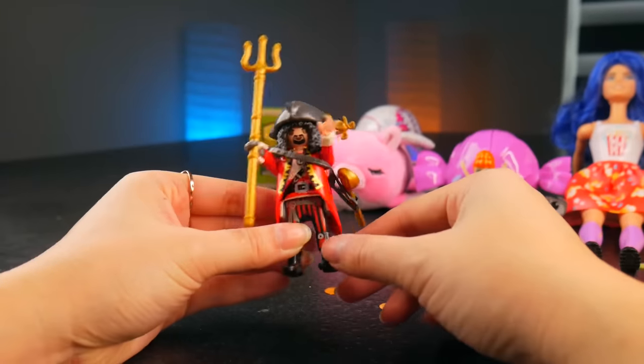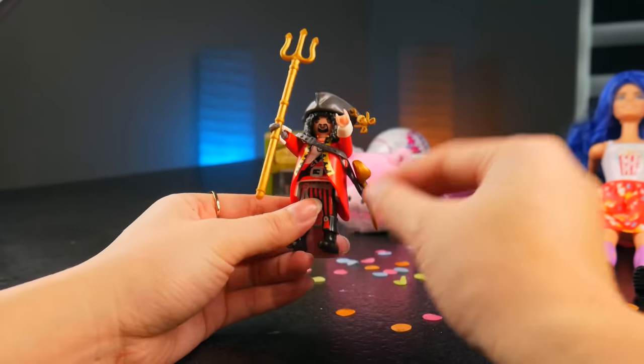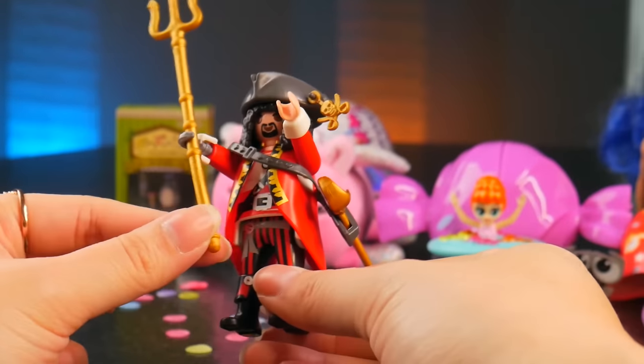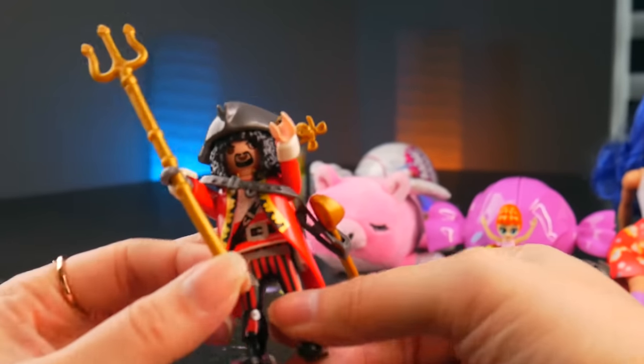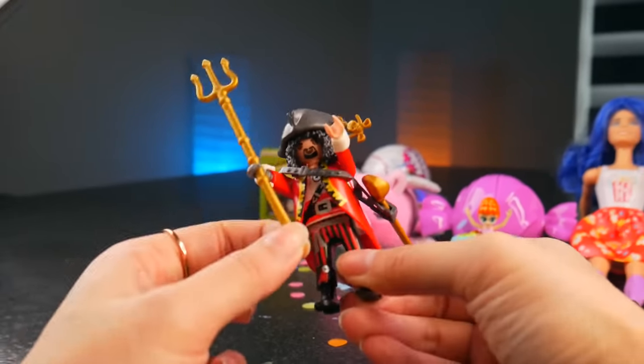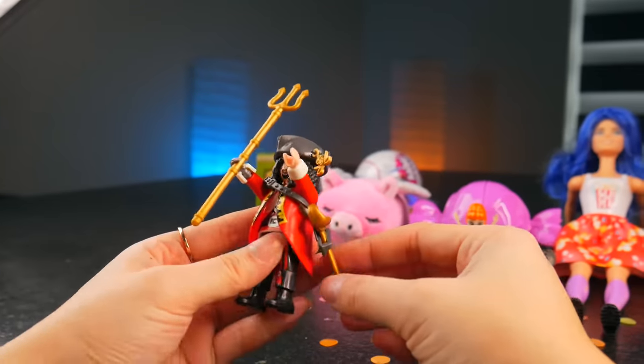Wow, we got a Playmobil. We got a Playmobil pirate here. That is so cool. Really awesome. I love its outfit. I don't know why it's holding a trident though. Because I found it in the sea of green, me matey. I don't think all pirates really talk like that. Do they? Is this a pirate of the Caribbean?